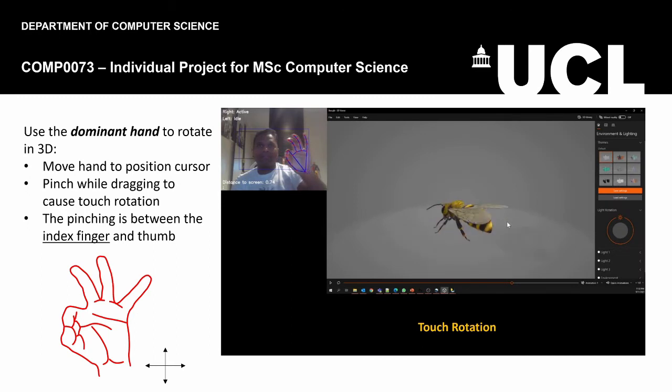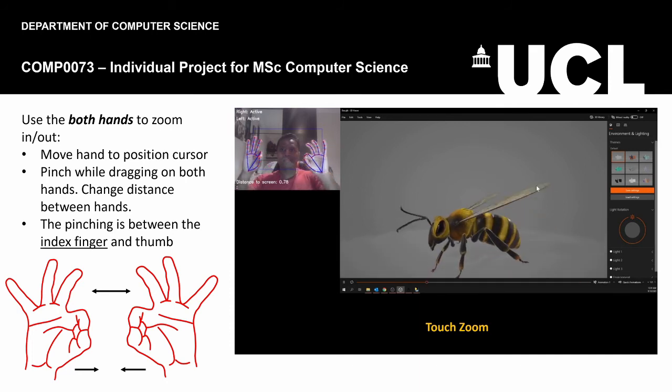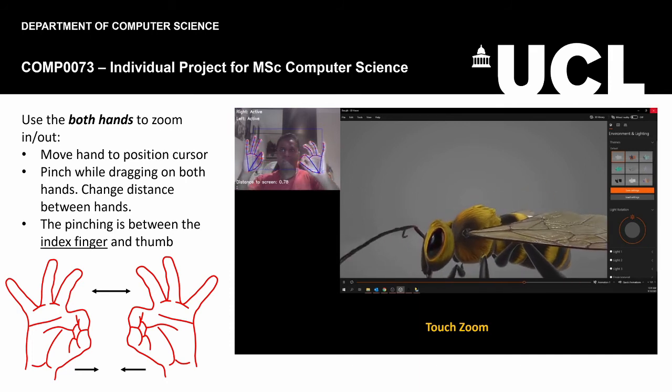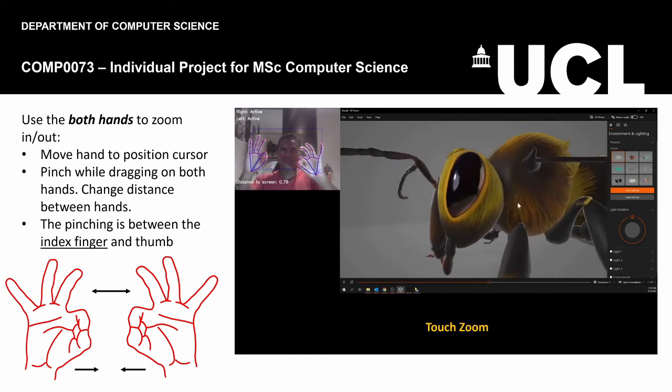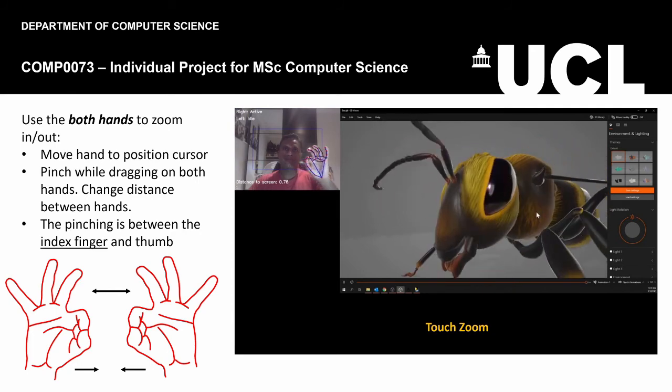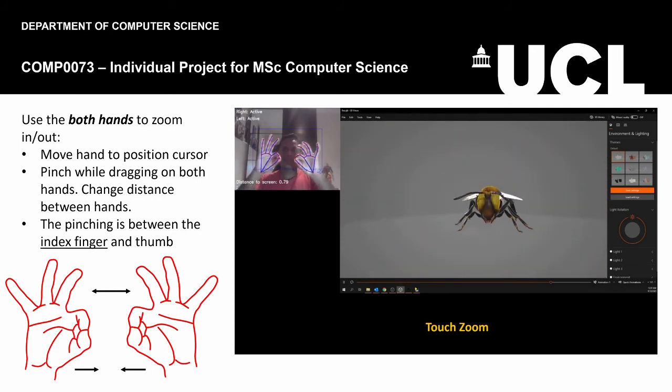Touch rotation is basically identical to how it was in the HoloRepository, except this time round we're using touch events instead of mouse events. Touch zoom is quite similar to how it was in the HoloRepository, except this time we're using an index pinch on each hand, and to show how precise this is, I'm attempting to zoom into this bee's eye, and this is just emulating that double finger contact that you saw in an earlier demonstration and moving those fingers together and apart.